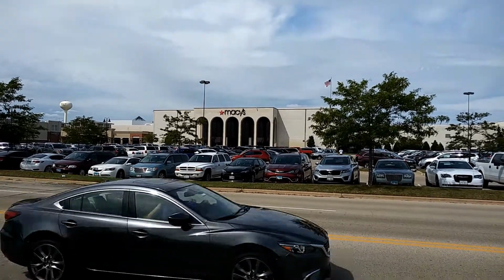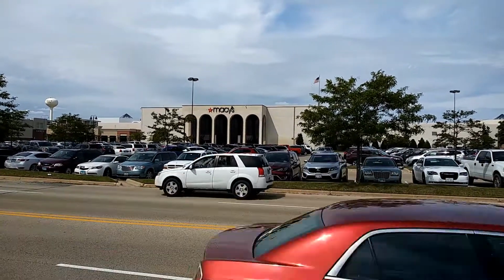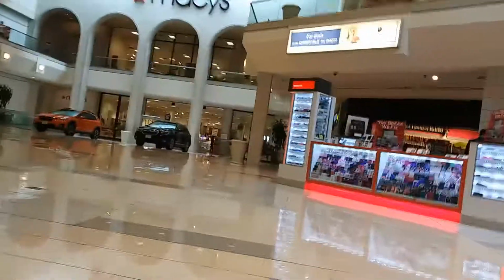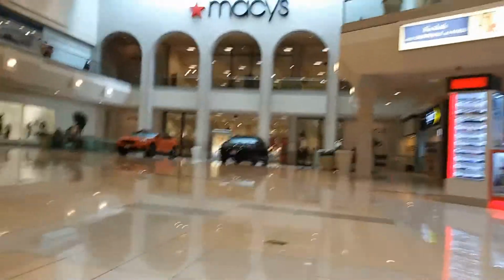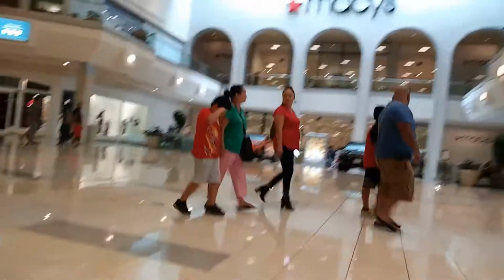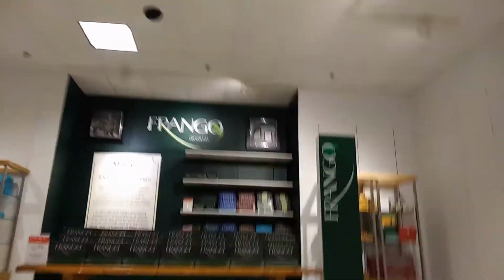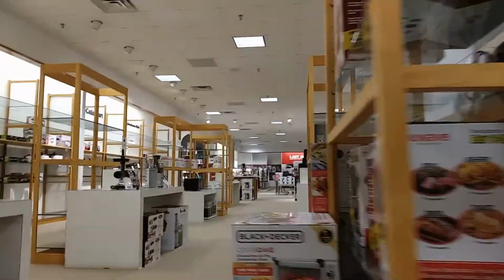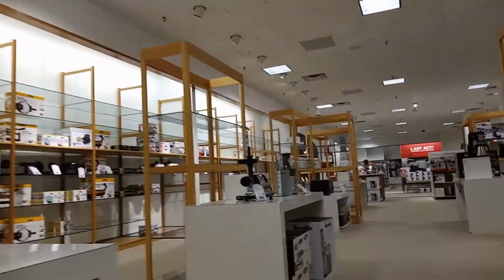I'm at the Cherryvale Mall at the Macy's store, which originally was a Marshall Field's when it was built back in 1973. And this store is one of the four arch style stores, the others being the Fox Valley, the Hawthorne Mall, and the Woodfield Mall. That was an early to mid 70s style that Marshall Field's used, the arches. And I'm glad that whenever Macy's took these over, they kept the aesthetics of the respective stores.